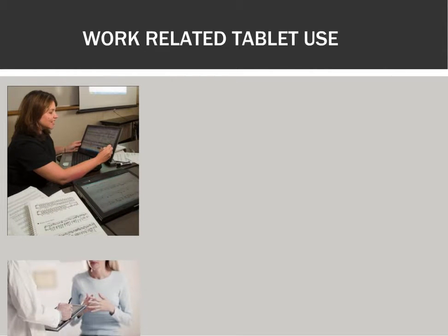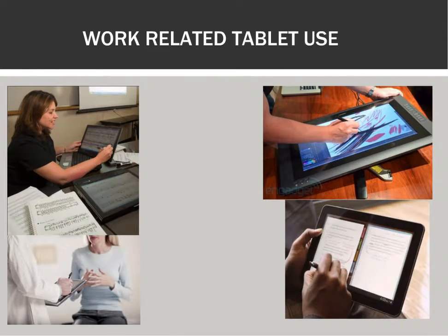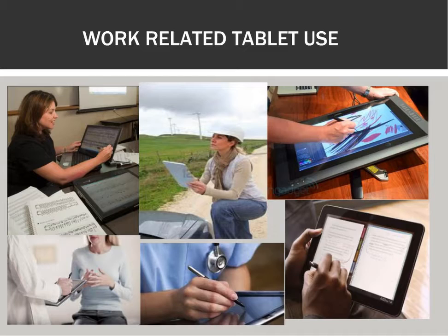Work-related tablet use. As touchscreens become an integrated part of modern technology, their use in the occupational setting has dramatically increased. Workers are often using computers or tablets with touchscreens along with an accompanying stylus throughout their workday. Touchscreen styluses lack ergonomic design factors and cause worker fatigue.